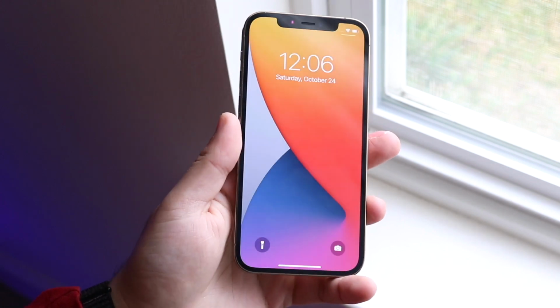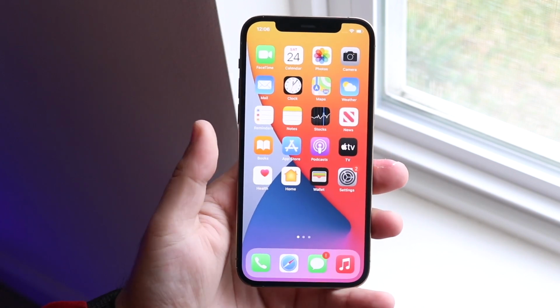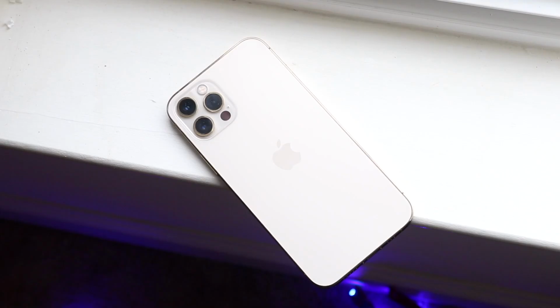And you have more storage model options. You only have the one, 128 gig, on the Pixel 5. You can go up to 512 on the iPhone 12 Pro. So I don't think I would necessarily go from one device to the other. I think the iPhone 12 Pro is the overall better phone.